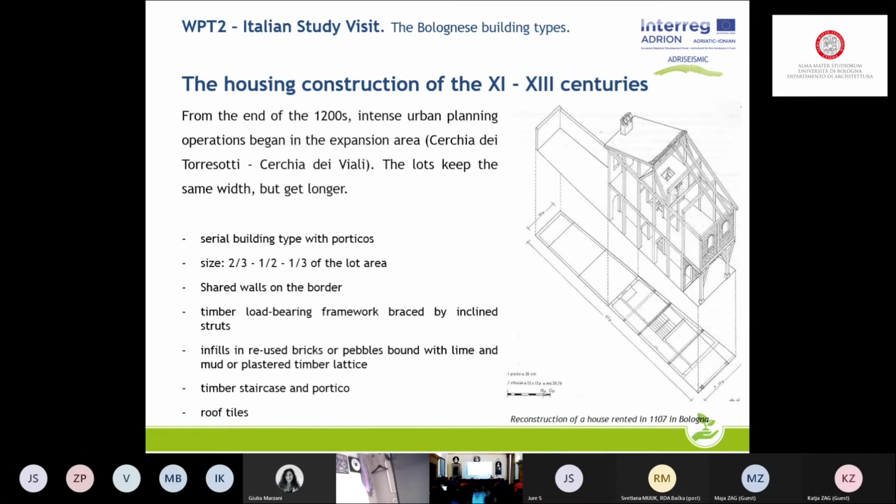following the same scheme. So with an entrance on the main street, on the main facade, and a path inside to reach the courtyard. The building occupied the first part of the lot, the part on the street, of course, and occupied half or a third of the interior area of the lot. The structural type was similar to the previous one and was characterized by shared walls on the borders, which were in common with the next buildings, with the closed buildings.